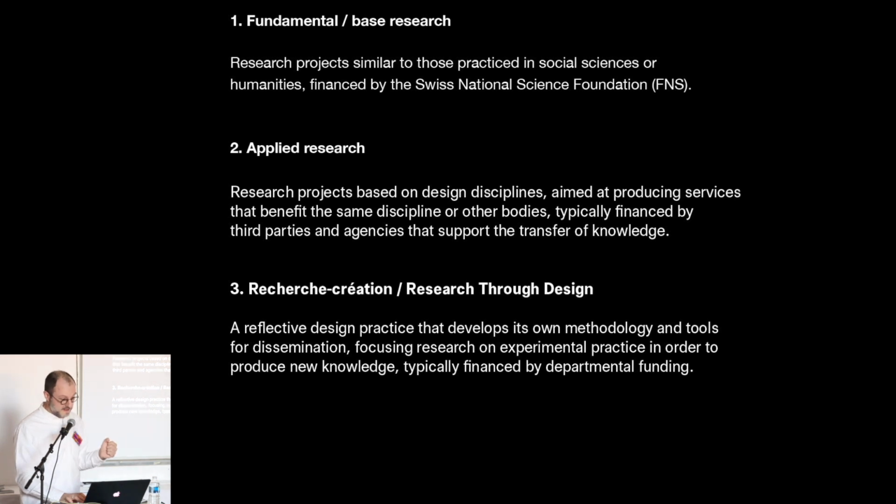A third category, finally, the second one, the applied research, is generally financed by third parties, agencies, foundations, or private companies. This third category, recherche-création, is maybe what we saw earlier today of Patrick could fit in that, is when design feeds research and research feeds design. And this is financed by departmental funding. The department, who is the institution of ECAL, has budget for funding that kind of research.